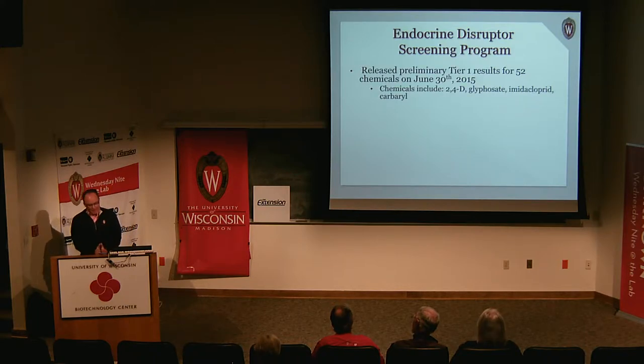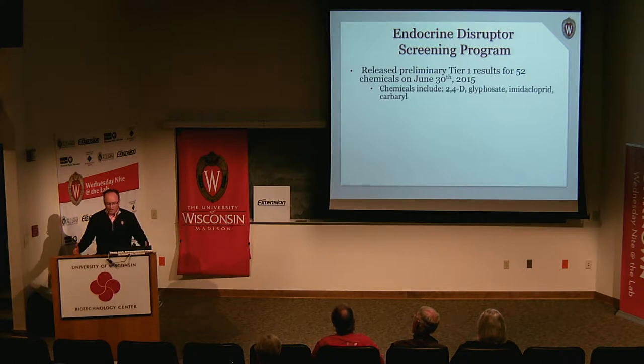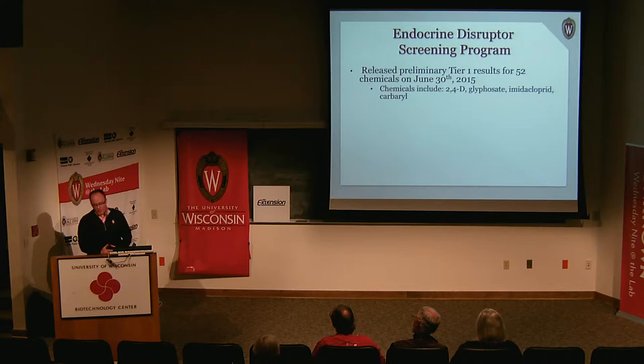So there's so many chemicals out there that they want to test, they want to do some sort of prioritization. Okay, so the Tier 1 test is a series of relatively cheap and relatively quick tests that they are conducting to see which are the ones that have the highest likelihood of impacting the endocrine system.